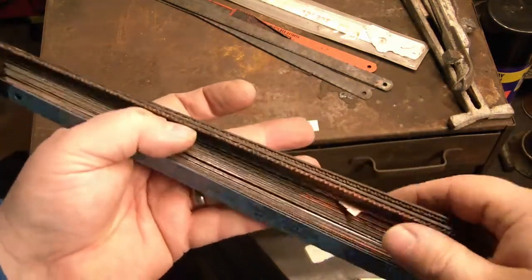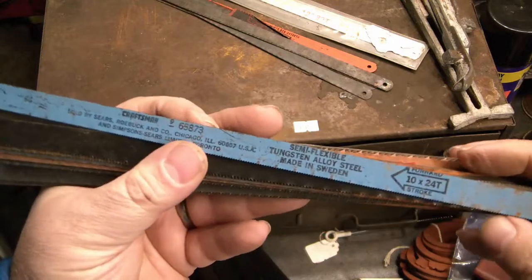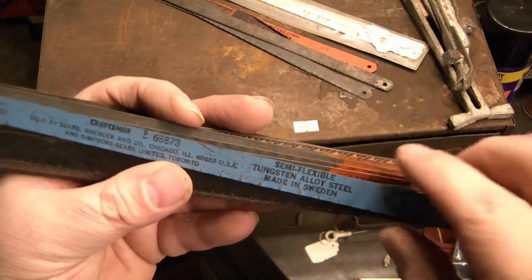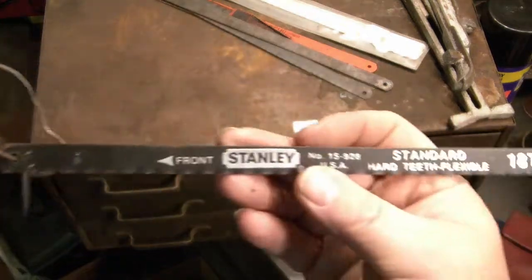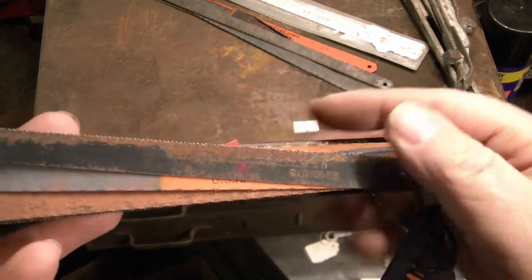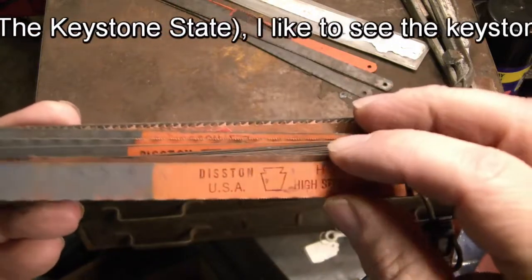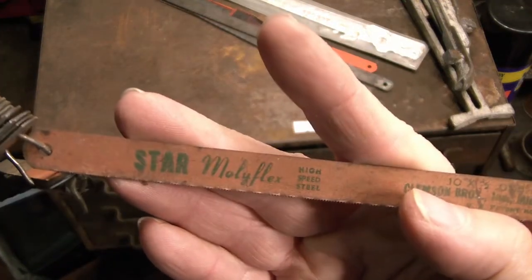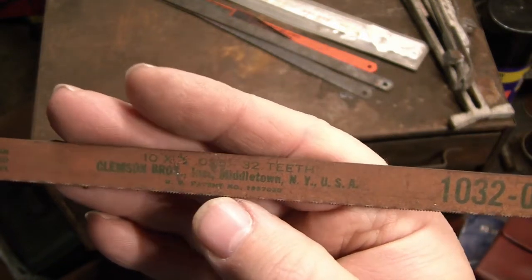Okay, so now this came from Habitat for Humanity, and it was $3. So this one here is a Craftsman. Semi-flexible tungsten alloy steel, made in Sweden. So that's interesting. This one, Stanley, made in USA, hard teeth flexible. This one says, at this end it's upside down, Simmons, USA. And there we go, Disston, USA, high-speed steel. So I thought, man, that's pretty cool. Disston hacksaw blades. And this one says Star Molyflex, high-speed steel. Clemson Brothers, Incorporated, Middletown, New York, USA. And there's a patent number.